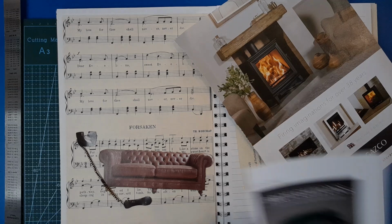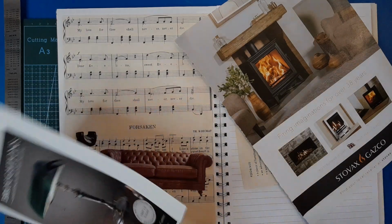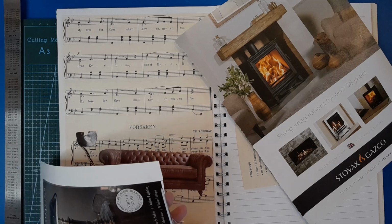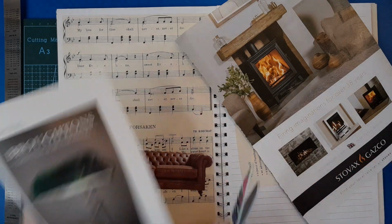Let's cut out the advertisement. So I think I want to leave the advertisement intact just to show that it is actually an advertisement rather than fussy cut out a part of it. So I'm just going to whip around the outside of the ad.